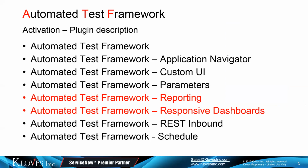I just kind of wanted to cover some of the plugins, the very basic automated test framework. It is just setting up that. And what I've highlighted here in red are the items, at least in the last instance that was created for me. All of these were installed except for reporting and responsive dashboards. So do take a look at that, especially if you're coming from prior versions of ServiceNow, to make sure that these are available. Okay. Navigator just validates access to the application Navigator.